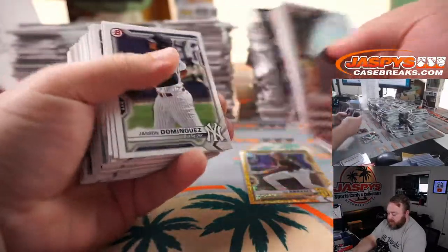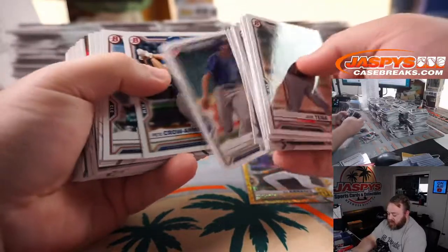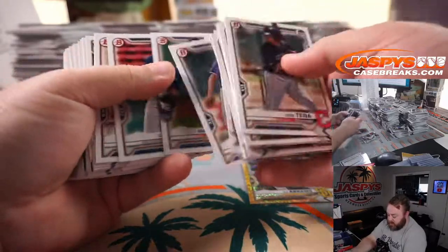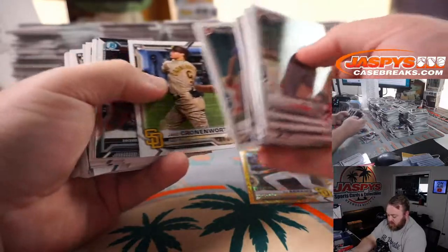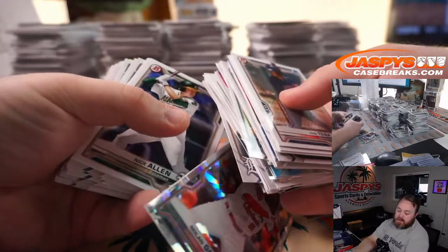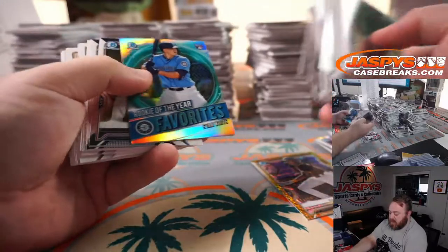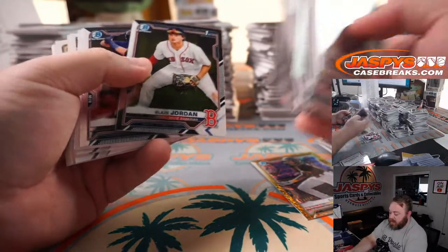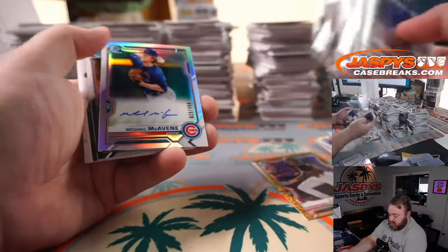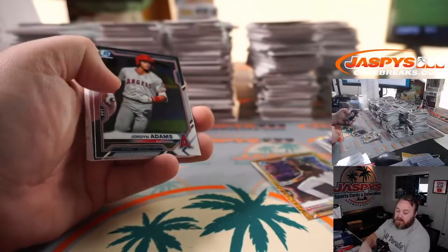Alec Bohm for the Phillies. Spencer Torkelson for the Tigers. Julio Rodriguez for the Mariners. Nolan Gorman, Atomic, for the Cardinals. That is Ben Young. Evan White for the Mariners. Blaze Jordan, Chrome, for the Red Sox. And Michael McGreevy. Bowman first, refractor auto to $4.99 for the Cubs. Raymond Lubis.